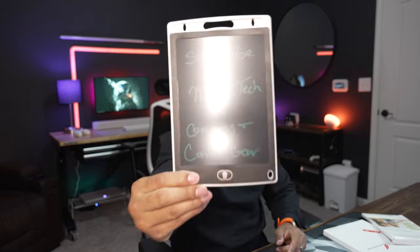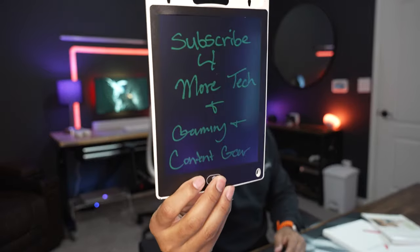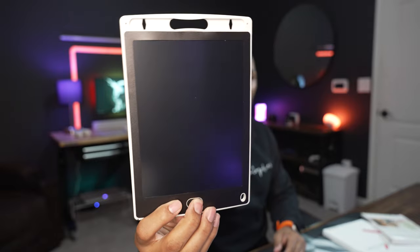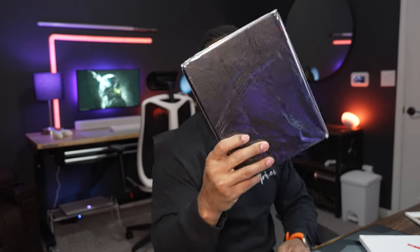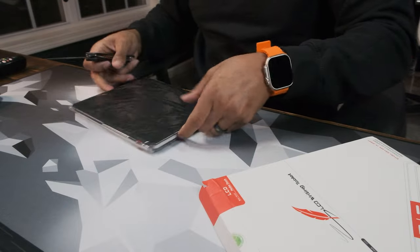It's kind of like half scribble, half. This one is the real deal, if you will. Cheesy, I know. But this one has a portfolio case. So this one is probably the one I'm going to end up using because this is the one that I can put in my work backpack.